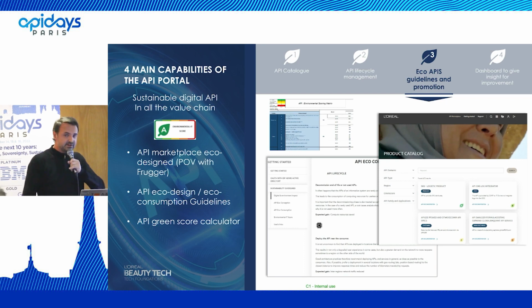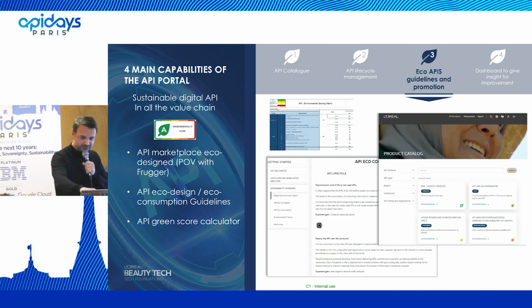And in the automation process during the publication and promotion of the API in our systems, we are sticking each API with the API eco-score. It's what you can see on the screen. It's a little bit small, but you have the letter in order to incent people to improve the eco-score of their APIs. And we also have one part dedicated to dashboarding in order to follow the trends, which is also embedded into the portal.